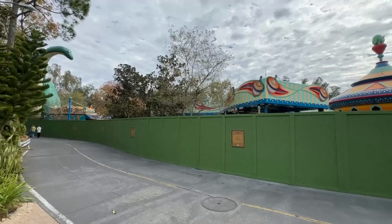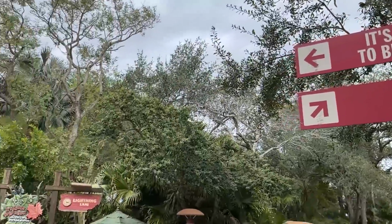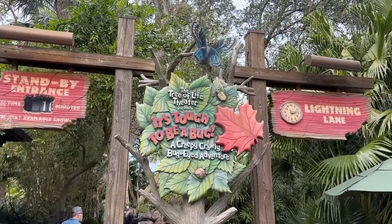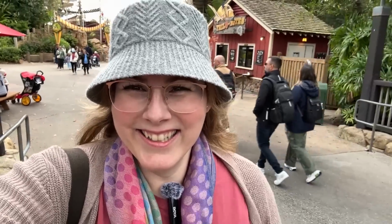That is going to wrap it up for this update of the Tropical Americas taking over DinoLand U.S.A., Phase 1 demolition begun. But don't forget, we are still expecting the Tree of Life Theater to close down It's Tough to Be a Bug to be replaced with Zootopia: Better Zoogether, actual name. So that's something else we have to say goodbye to this year, although we don't have a closing date and the new show debuts winter at the end of 2025. Be sure to say your goodbye to the bugs before they buzz off. Sorry.